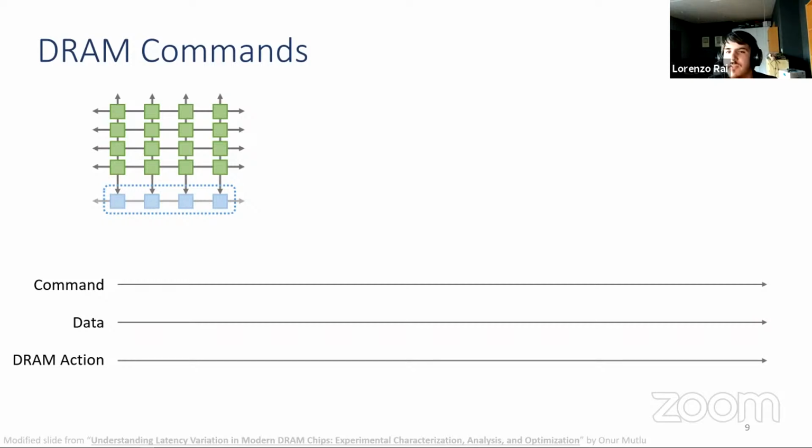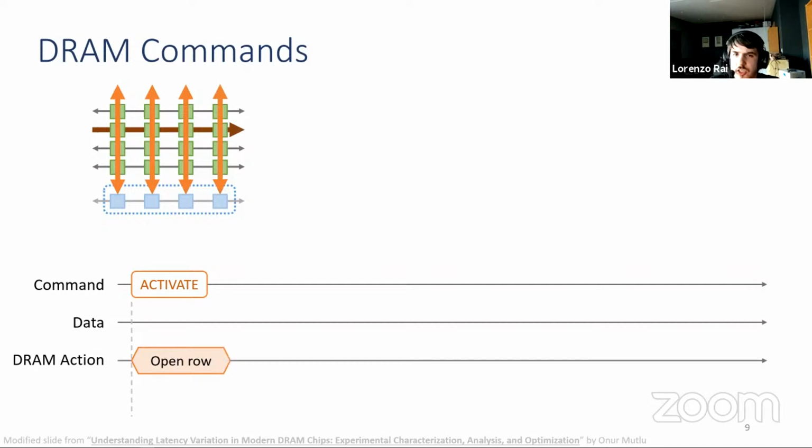Now, the memory controller needs some way of communicating with the DRAM, and this is done through DRAM commands. And there are 3 major commands to take note. First, to copy the data from one row into the row buffer, the memory controller will issue the activate command. This will first open the selected row, and then afterwards, after enough time has passed for the charge to equalize over the bit line, activate the sense amplifiers and refresh the data.